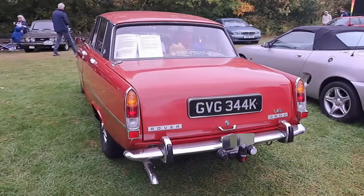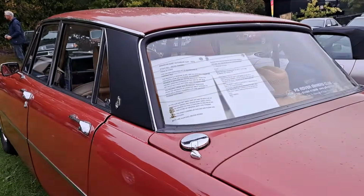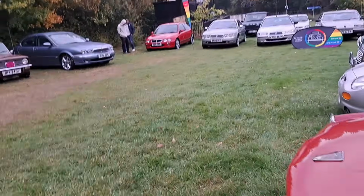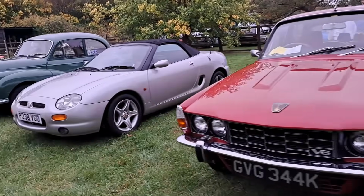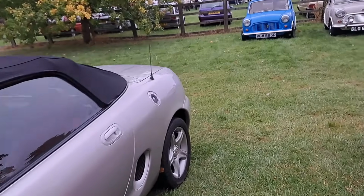Then a lovely 3500 from 1972, Monza Red. Oh, it's interesting, it's a manual, it's a 3500 manual. Normally it's a 3500 auto with the manuals. Is that the only P6 here? Maybe. Then a Mark 1 MGF 96-97 registration on a P.